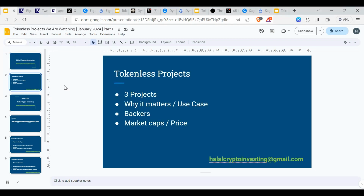And in today's video, we will be looking at projects that have got no tokens out at the moment. So we will be looking at 3 projects, why they matter and their use cases, the backers behind them so that we don't get rug pulled. And then we'll also be looking at market caps and prices so that we are ready for undervalued projects.